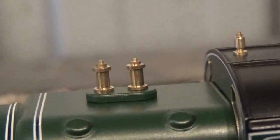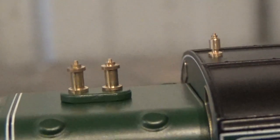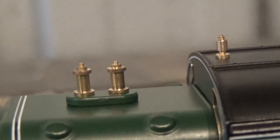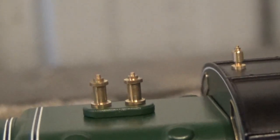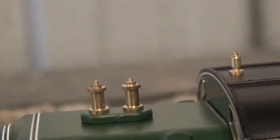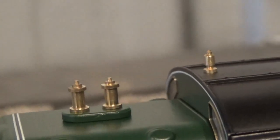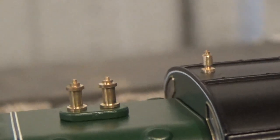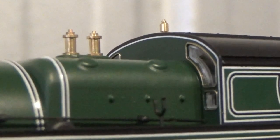On top of the firebox, you have the safety valves, and on top of the cab roof, you have the whistle. Now, looking at them, they do look like they've been made out of turned brass, because they don't look like plastic parts that are just painted. So I think that these have actually been made out of turned brass, which is lovely to see. All of the cab windows, front and back, are fitted with glazing.